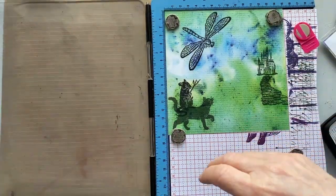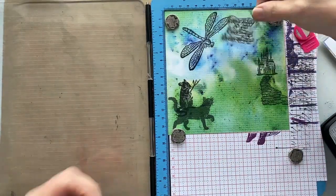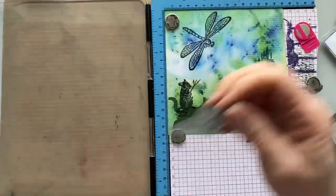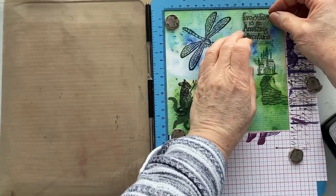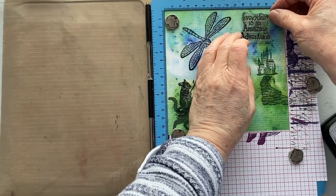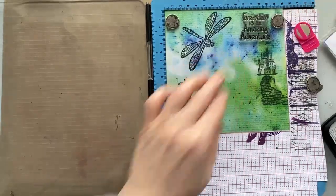Let's have the Amazing Adventure, maybe. Let's have this perhaps up here. This is called Amazing. Every day is an amazing adventure. It sure is. Especially when you're playing with your fairy hug stamps.